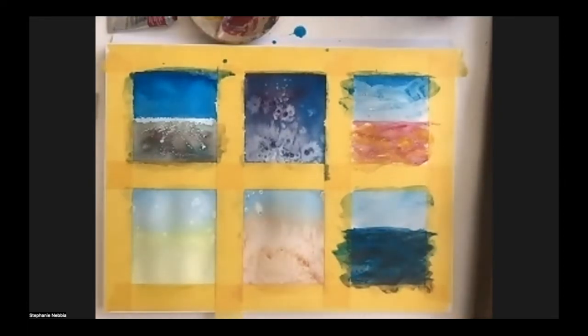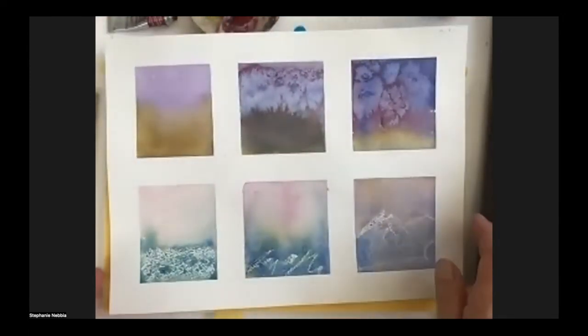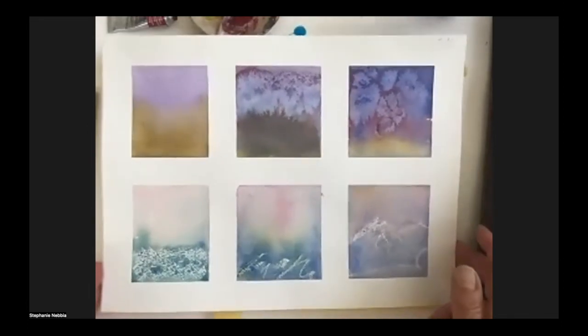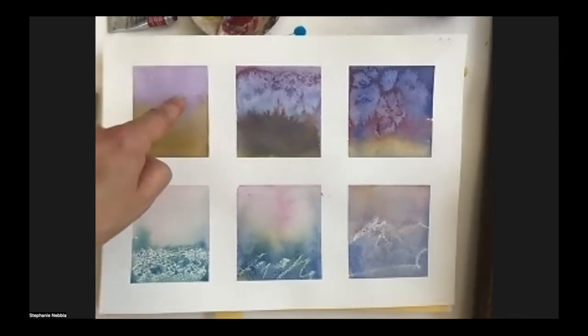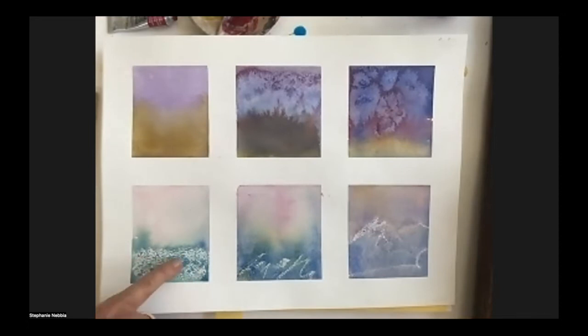And I just want to remind you, while you're experimenting with your own tests, with some examples that I made earlier, just to talk you through the different possibilities. So you can see I've got my violet with my yellow here, and I've used a tiny bit of wax, and here I've used a much heavier wax layer, and I've got a very soft red in the sky there, and I've mixed a very blue-green as its complementary contrast.